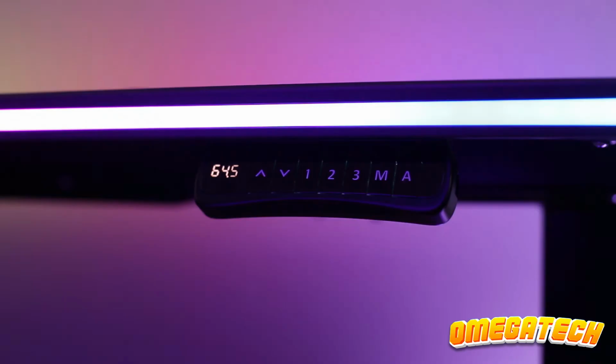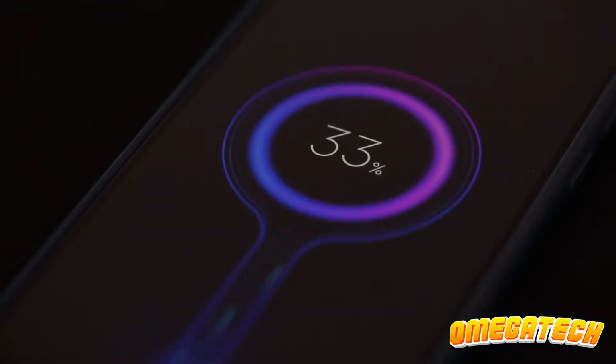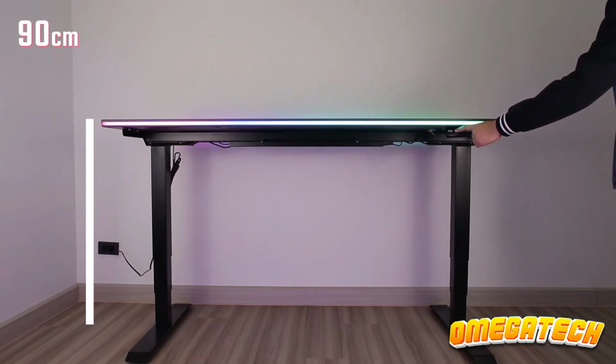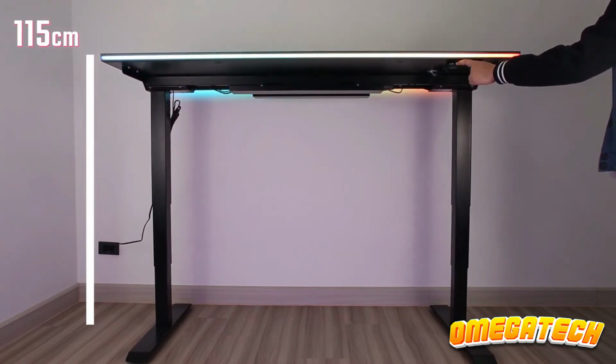However, as much fun as the RGB lighting is, we value the large amount of desktop space it provides. There is enough space here to accommodate a full gaming setup, including a tablet, laptop, gaming PC, speaker system, and the rest of your peripherals. Although the anti-collision feature could be improved, this gaming desk is already quite good. This is especially true considering the desk pad that is included and is water resistant.